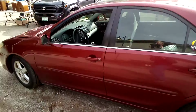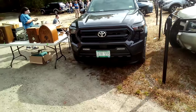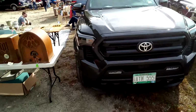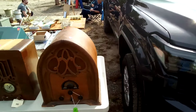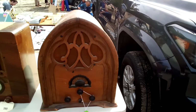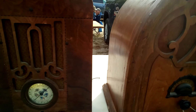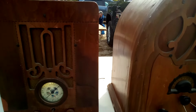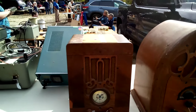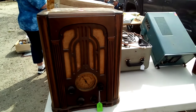We're moving right along. Let's see, we have a really good turnout. Apparently about 39 tables were sold, which is a record for outside. Well, you know, that's what good weather brings. This gentleman is selling a bunch of interesting radios here. This Deluxe World Master Radio. Neat stuff. And look at this Atwater Kent. Wow, that's fun.